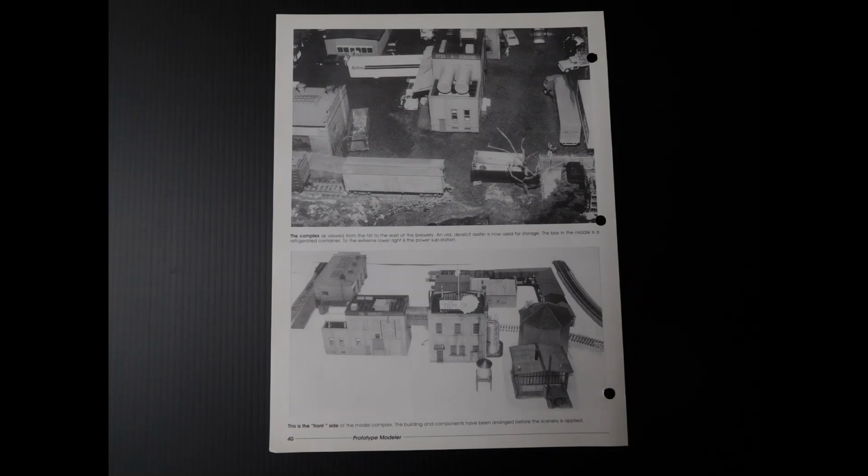And here is my model before adding scenery material.